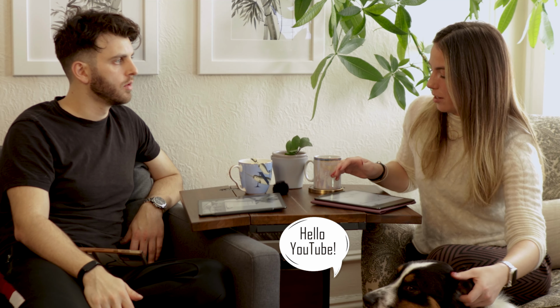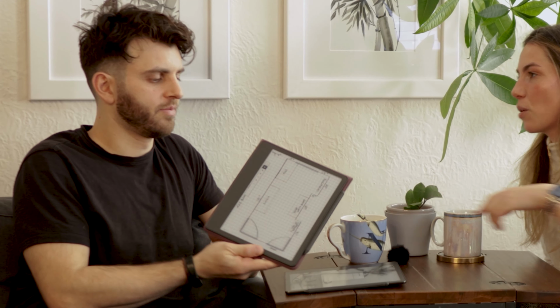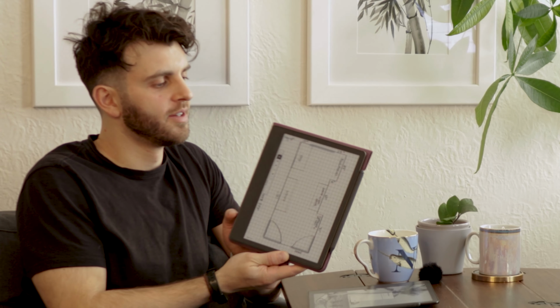Yes, I do not use pen and paper at all. Okay, so the other thing that I was using this for that I was having fun with in the notebook section was I was trying to redesign where the furniture is in the office space in my apartment, and I was using the graph paper and I made myself that one square equals 6 inches. So then I was designing where I would put the furniture in the room.